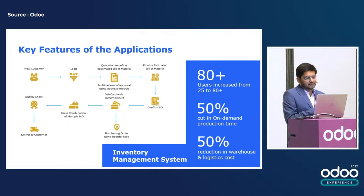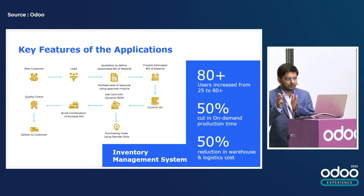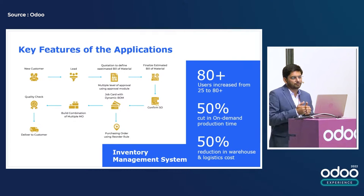Once the bill of material has been defined, we trigger an email to the customer for verification. Okay, these are the BOMs which are going to be utilized for your finished good. Once they review and finalize that bill of material, then it will start for production. At that time, we confirm the SO.